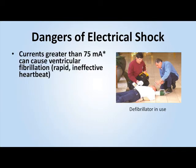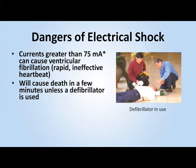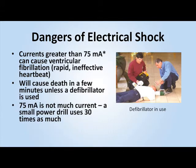Currents greater than 75 milliamperes can cause rapid, ineffective heartbeat and will cause death in a few minutes unless a defibrillator is used. 75 milliamperes is not much current. A small power drill uses 30 times as much.